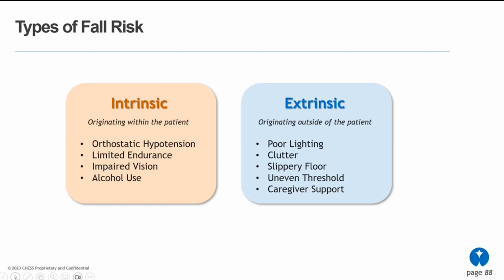There are two types of fall risk, and I think it's pretty easy to remember because intrinsic fall risk means it's within the patient. It's something happening within the patient that will increase their risk of fall or the type of falls they have. And then extrinsic is something outside of them. It's in the environment.